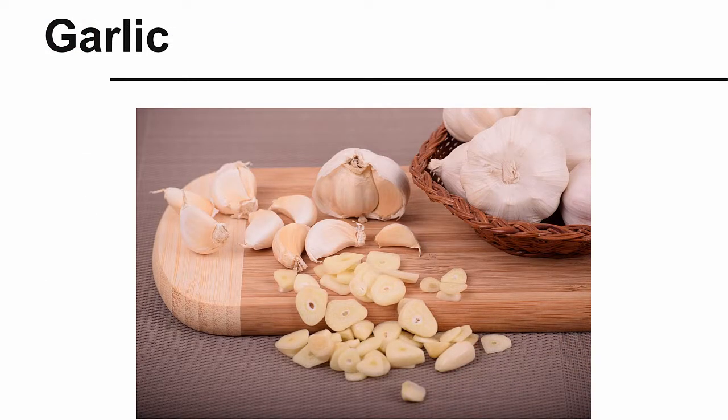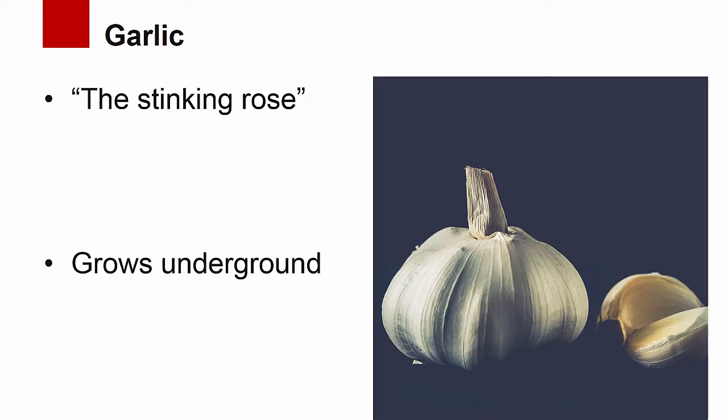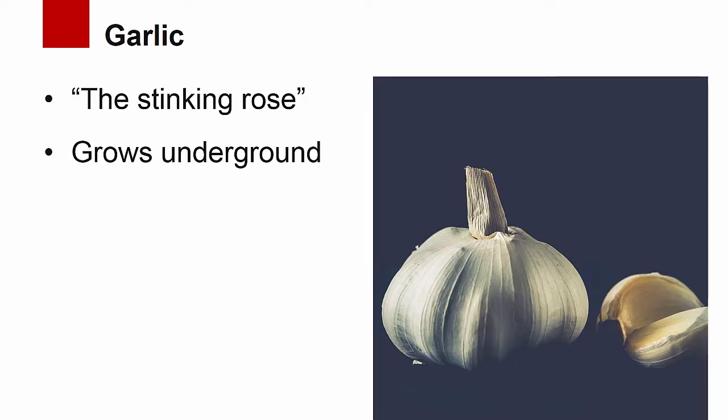Garlic is one of the more popularly known spices. Did you know that it was used to fight infections on soldiers in World War II? They used to put it right on the wounds when they were short of penicillin. Garlic is also known as the stinking rose. It grows underground while leaves sprout above ground. While garlic can be used right out of the ground, garlic farmers purposely dry it out.